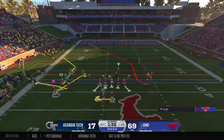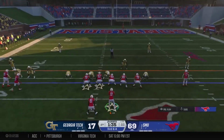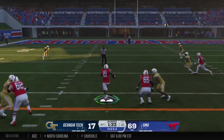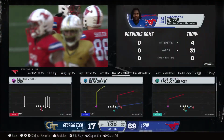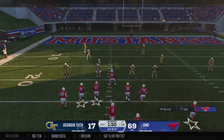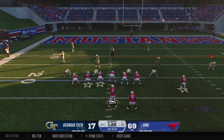Can we get a stop? Can we get them off the field? I know lots went wrong, but let's live in this moment and try to be great right here to end the game. Give to the back. Oh, he got loose. Now he's got it all the way down to the 21-yard line, and they are threatening on first down. The Mustangs pounded the rock to move the sticks, now back to work.